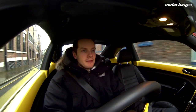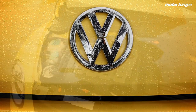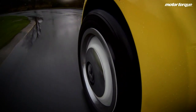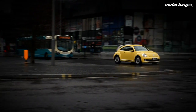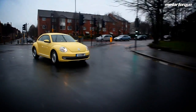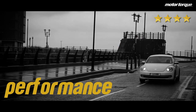The Beetle's available in 4 engines, and this particular car that we're testing is the 1.6 litre diesel, which certainly has enough torque for your daily commutes and city round trips. The range-topping 2 litre petrol is also available with sporty wheel-mounted paddles for quick gear changes, and can also deliver quite a nippy 0 to 62 sprint time of just 7.5 seconds. At the other end of the spectrum, though, is the efficient 1.6 litre diesel, which is capable of returning around 65 miles per gallon. We give its performance 4 stars.